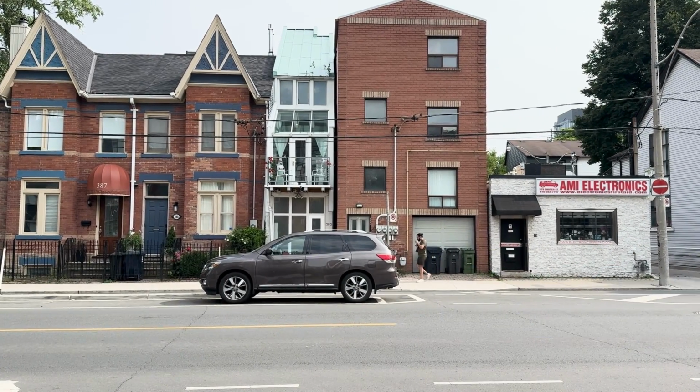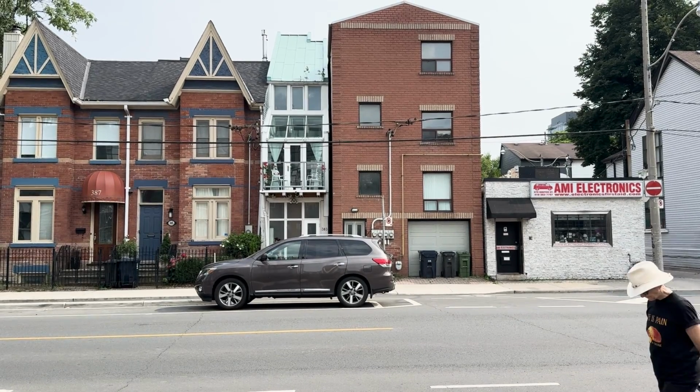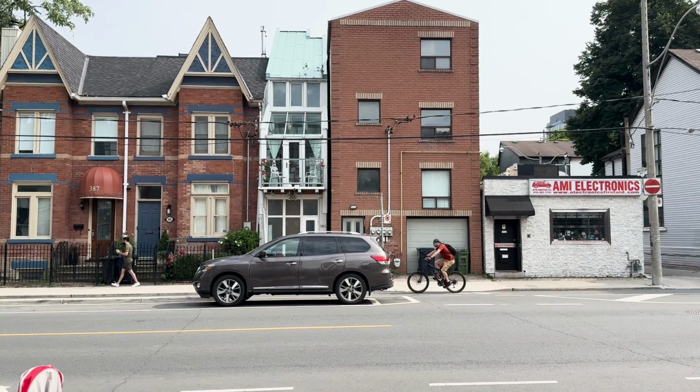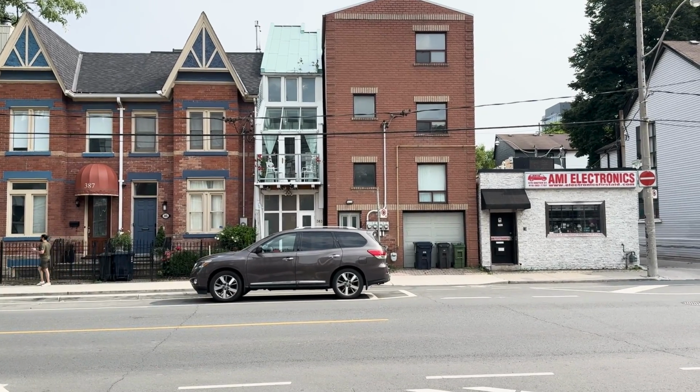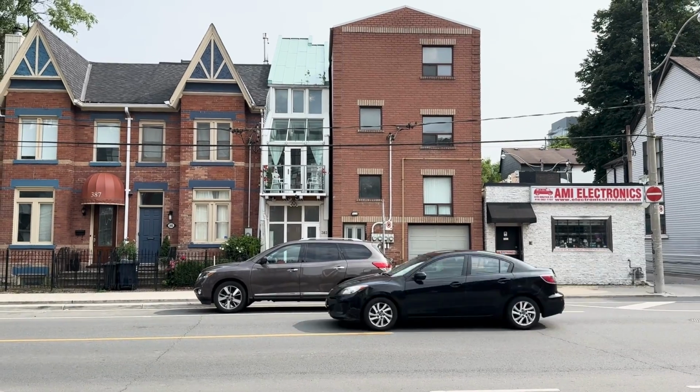Kind of resembles a small lunchbox that's been put on the side. It's tiny. Intriguing. It has a balcony with flowers, and once you see the inside, as I promised, you'll be absolutely blown away.